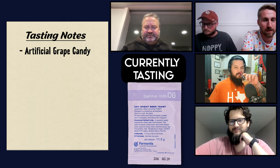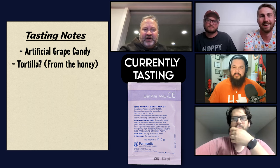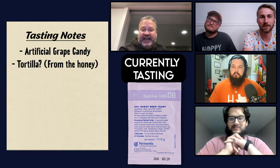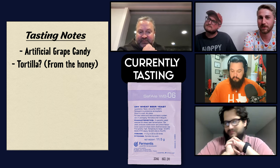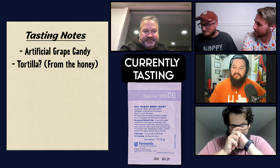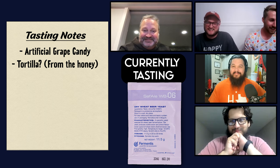So it's really sweet, and it's like corn or something. It's like really strong corn. I get a tortilla vibe with this. Tortilla, like corn tortilla. Like Fritos or something. I really liked this one. No, I think it's good too.